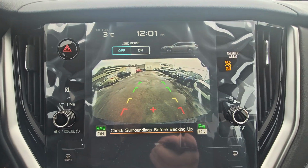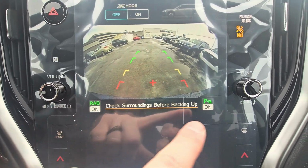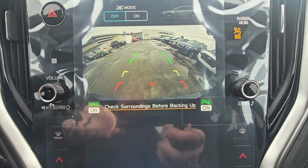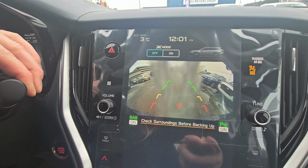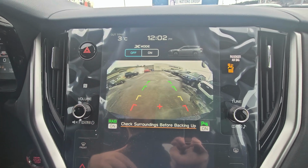Put it in reverse, backup camera pops up, rear assist braking's on, parking sensors are on, shows you the top of the bumper there so you have something to relate to, and you can clean the backup camera from inside the vehicle, which is the best thing ever in sloppy weather like we're experiencing today.